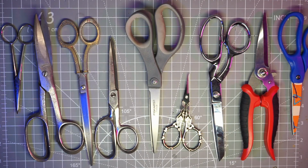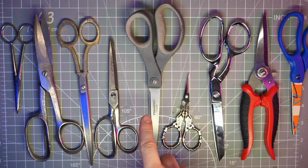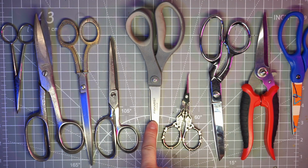Next up is a classic, scissors. Now you don't need all of these, I just happen to collect scissors, I like them. All you need is a good pair of multi-purpose scissors, like these ones. These happen to be Fiskars.